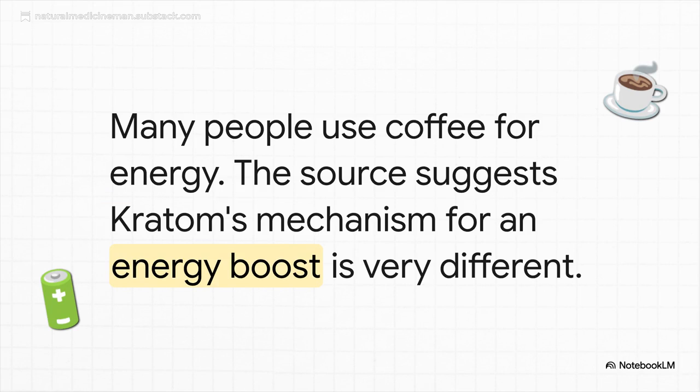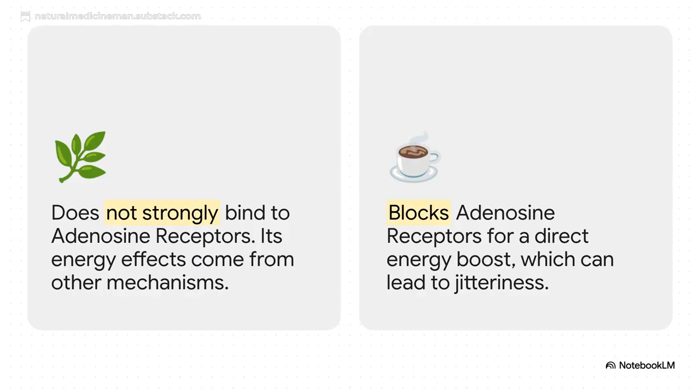Last but not least, let's talk about energy. We all know what a coffee boost feels like, right? It's a very direct, sometimes jittery kind of energy. But the way Kratom is thought to work is, well, a totally different ballgame. And you can really see that difference here. Caffeine gives you that jolt because it literally blocks the receptors in your brain that make you feel tired. It's like putting a roadblock up. Kratom, however, doesn't seem to do that. This suggests that its effects on energy are coming from that whole team of other interactions we just talked about, not from flicking one single on switch like coffee does. Whew.